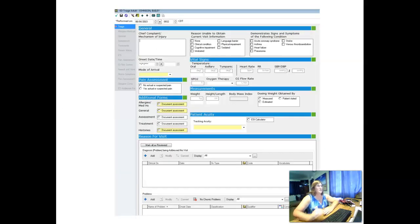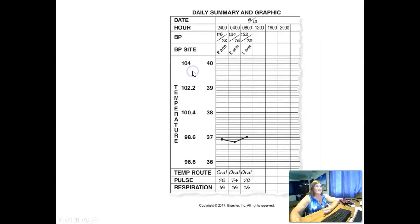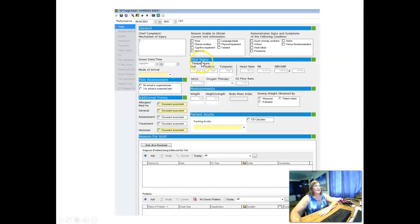This is what an electronic chart looks like. So when we are charting vital signs, there's usually a place here for vital signs. It'll say oral, axillary, tympanic, and there's usually a place for temporal nowadays as well. And so you would just click in that box and fill it in. So if I did it orally, I'd click on the oral box and I would just fill in my value.